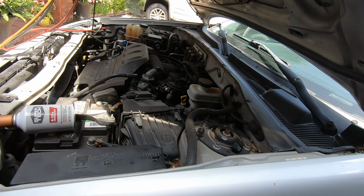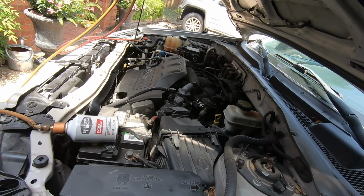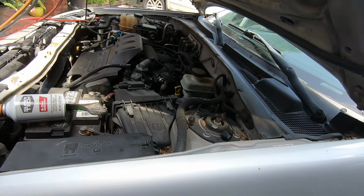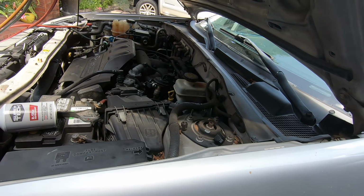Anyway, we're done. Again, this was a 2005 Mazda Tribute, but it's the same thing as a Ford Escape of the same year. Got the V6 in it, but whether it's the 4-cylinder or many other different vehicles, they suffer from the same thing.